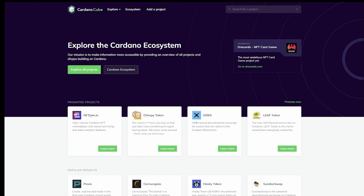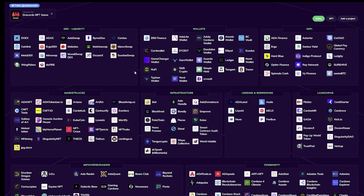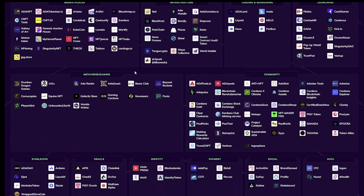To find out more and explore the ecosystem, head over to cardanocube.io. Click on the Cardano ecosystem tab to view the interactive map. From here, you can start to explore other projects that are being built on Cardano.